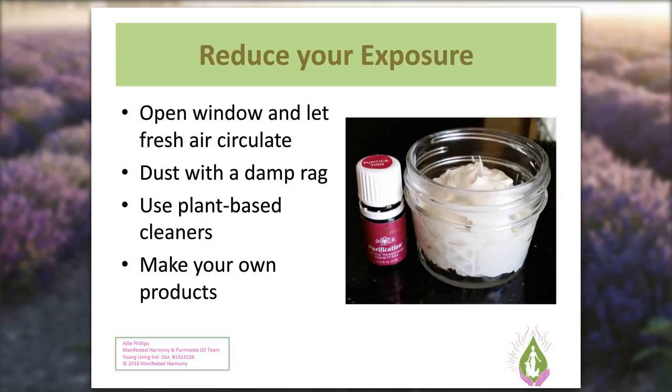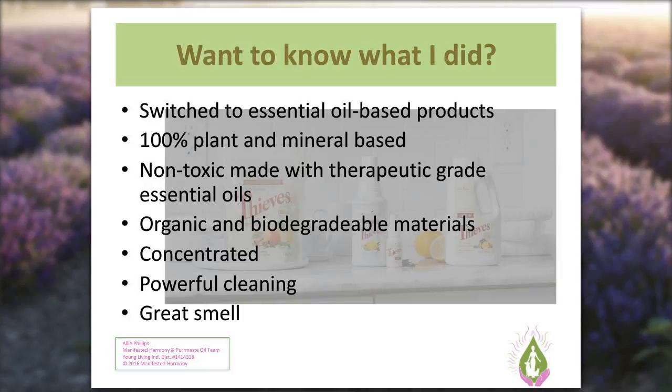But here's the thing. We live in a chemical world where every day we're exposed to toxins and chemicals and pollutants. And we may not be able to avoid everything, but there are plenty of ways that we can reduce our exposure. So you want to know what I did? I threw every cleaner out. I even went through all of my makeup. And I'm not even talking about beauty products, but I threw everything out. And I switched to essential oil-based products.